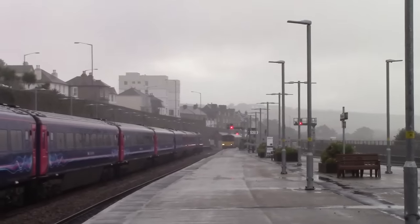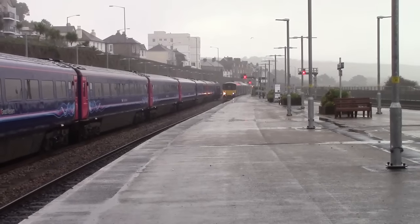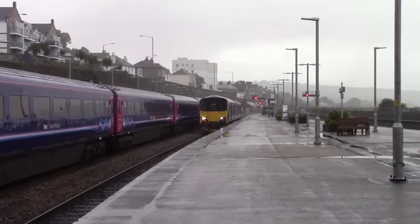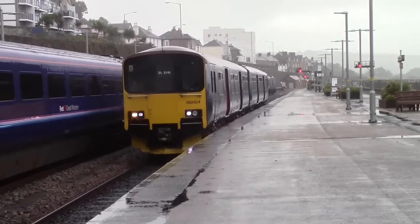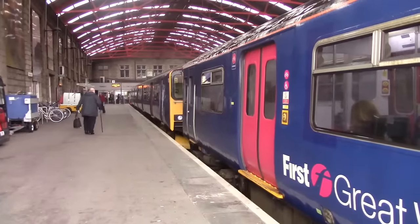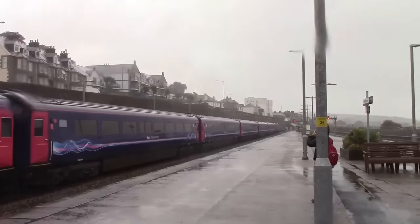Okay, coming in next is the 0840 terminating service from St Ives, formed of a class 150, 150104. It will most likely be coupling up to 150130, and they'll both be forming the 0857 service to St Ives. Okay, departing now is the 0844 Great Western Railway service to London Paddington, formed of 43012 and Bristol 2015 at 43148.